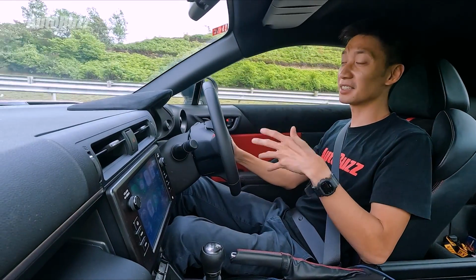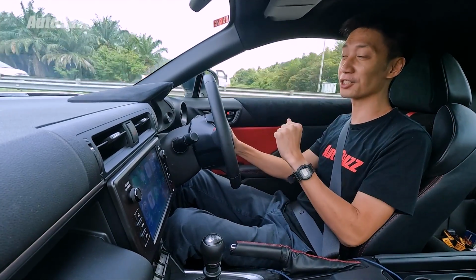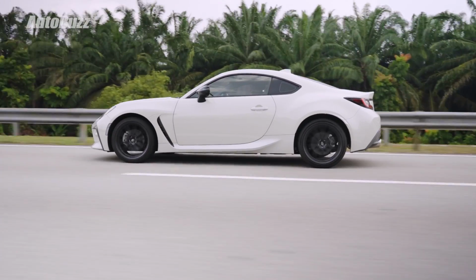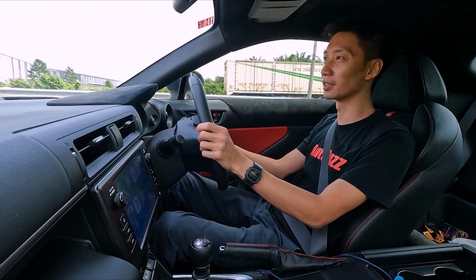In the city centre, low-speed driving, especially in first and second gear, if you're not smooth with the clutch, it does feel a bit jerky. And also, in low-speed driving, the ride does feel a bit stiff, but I wouldn't call it uncomfortable.